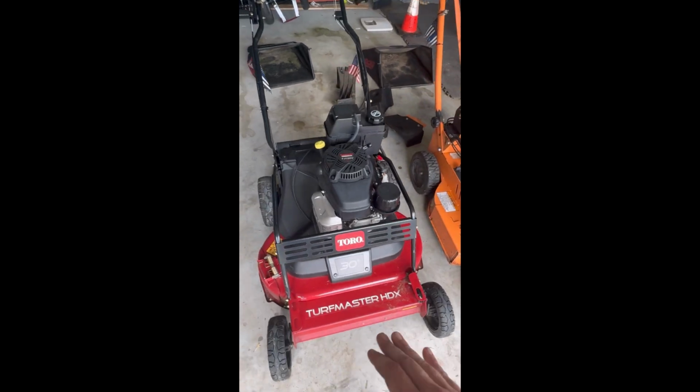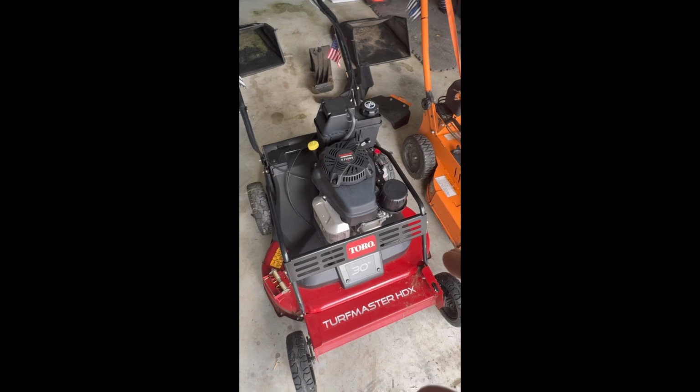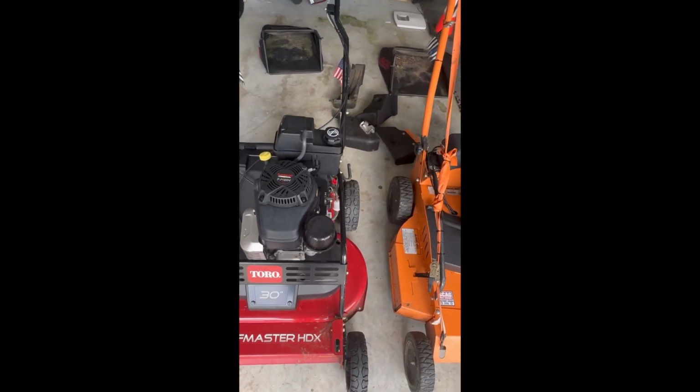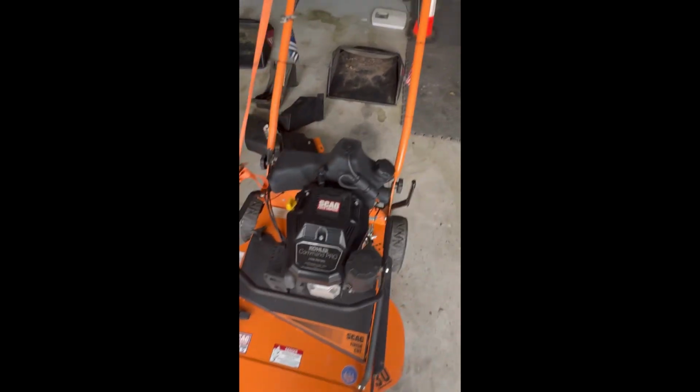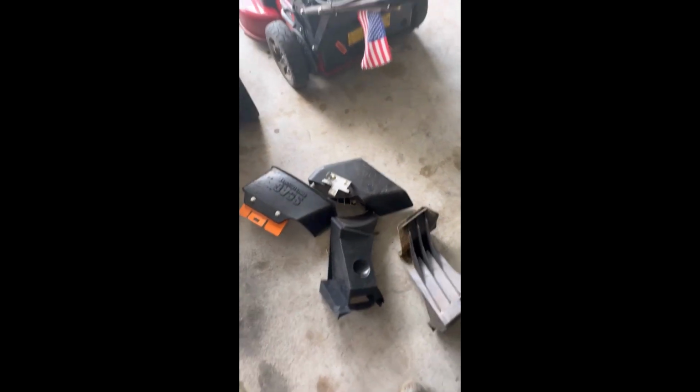Always trying to give you in-depth walkarounds and true day-to-day operations, what I like about each of these mowers. So since we're walking around now, and since we talked about the bags earlier, let's talk about the mulching plates.